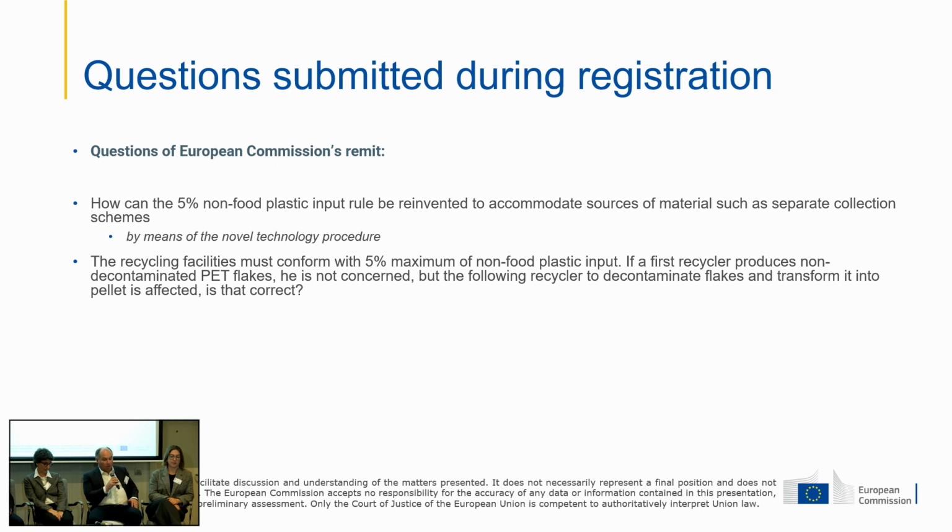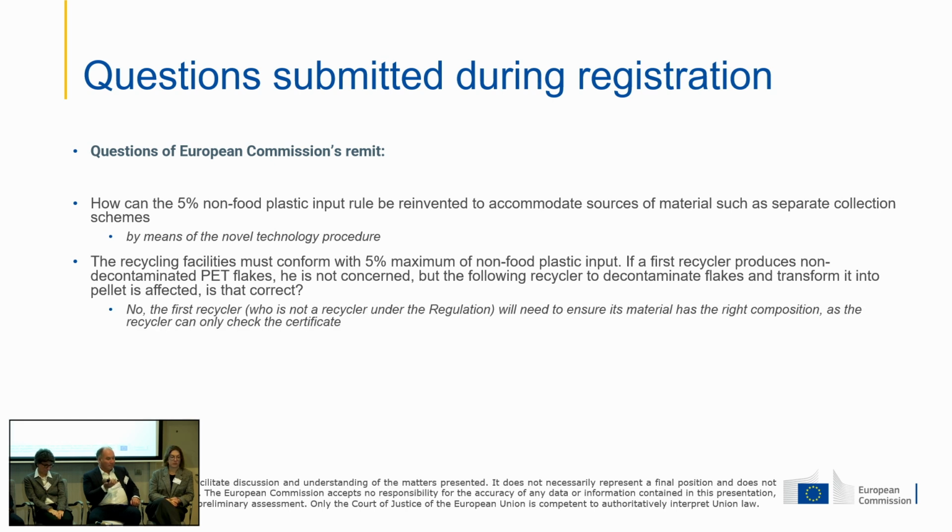So basically what needs to happen is that what is now addressed as the first recycler, who is apparently shredding and probably pre-washing the flakes, will then need to ensure that this 5% maximum is there, and that he will need to certify so that the second, as I said, the recycler is able to just use that certification to comply with the 5%. So the first would indeed be affected by it, because he needs to carry out this separation and certify that he does it properly. Okay, thank you. I think this also clarifies.